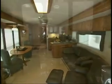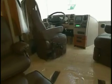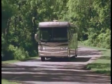The living quarters are up-to-date and comfortable. A queen-size bed, fully appointed bathroom, modern kitchen appliances, even a widescreen TV and a fake fireplace, right next to the steering wheel. That's right, a steering wheel. How else are you going to drive a $300,000 Winnebago motorhome?